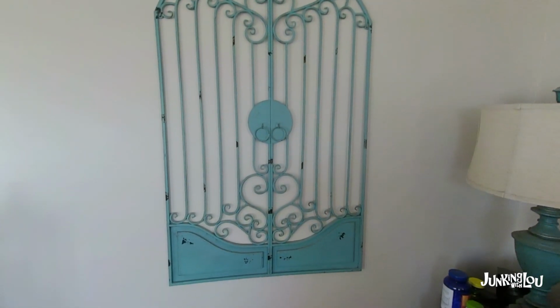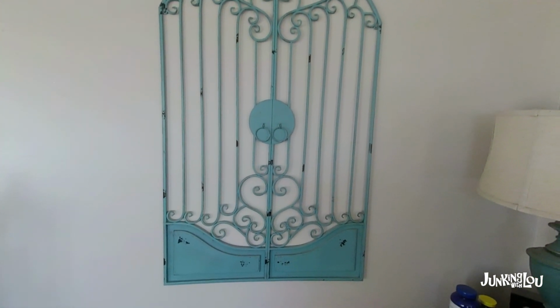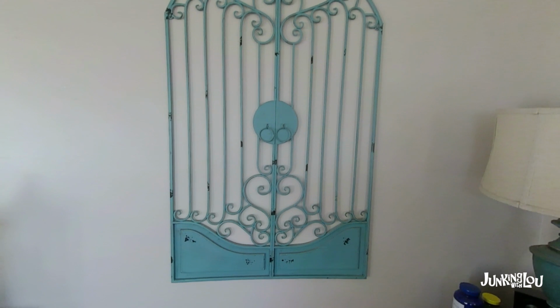Here's another item that we're going to paint. I really like it. It's very turquoise. I'm thinking I'm going to go with black on this. So we're going to take this outside.